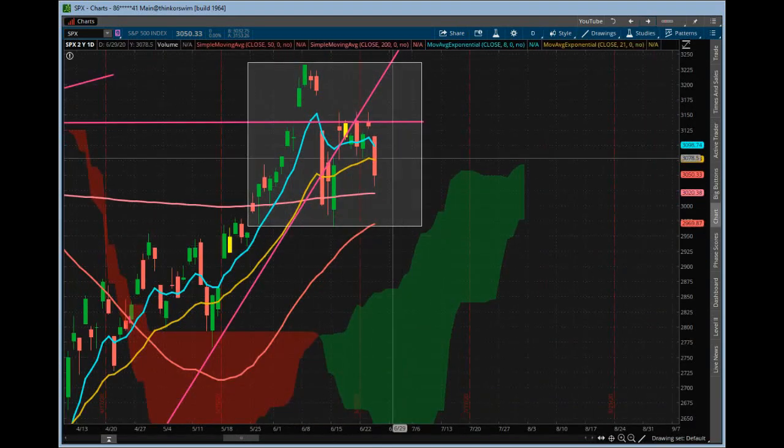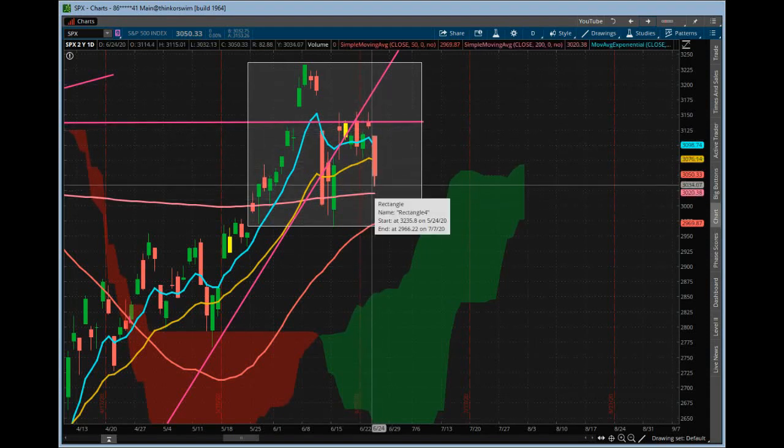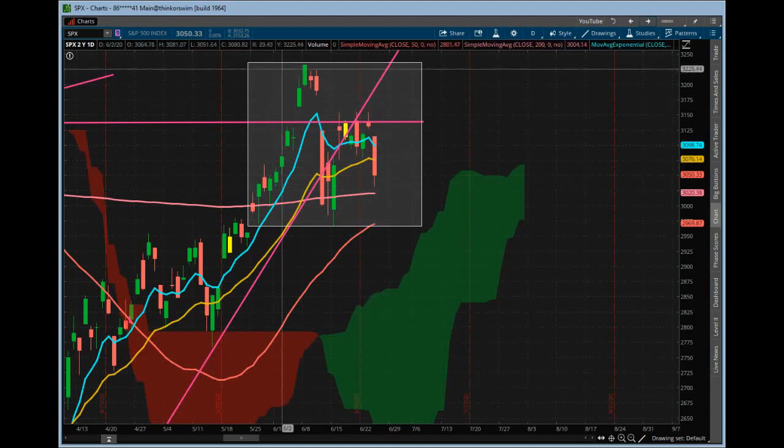Daily chart, right? We had a rough down day yesterday off of a shooting star top. Left an open gap right here. We did hold the 200-day moving average range right here. So we'll see if that continues to hold. We're still in the big trend box. We are under the upward trend line. So we'll see how that goes.